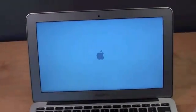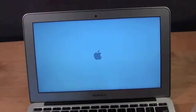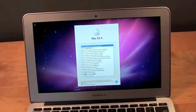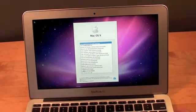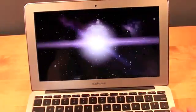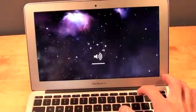In fact, I just turned it on. And one of the benefits of having a flash-based hard drive is that it starts up very quickly. There we go. That's the fastest I've ever seen a MacBook boot, even though this is probably my weakest Mac ever, at least in terms of its processing power. English. So we're going to select English. We're going to lose our focus while we're at it. There we go. Now let's increase the volume.